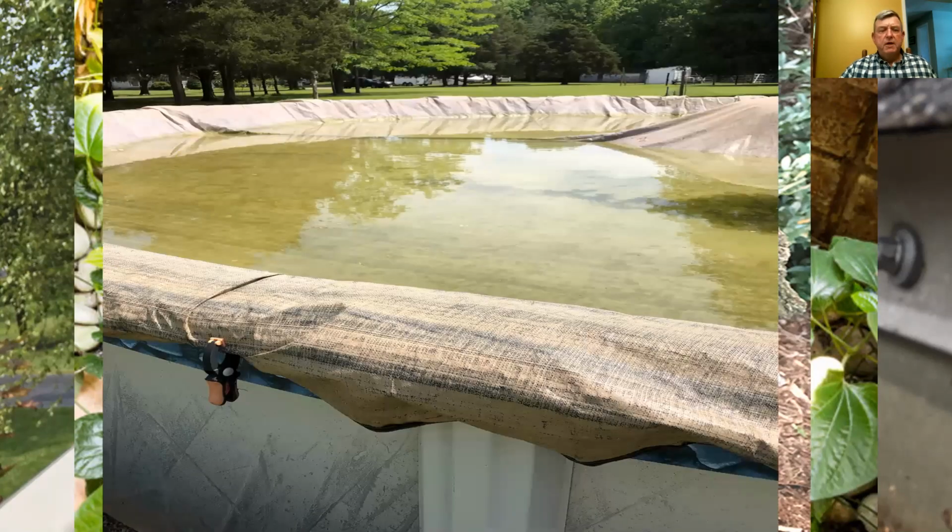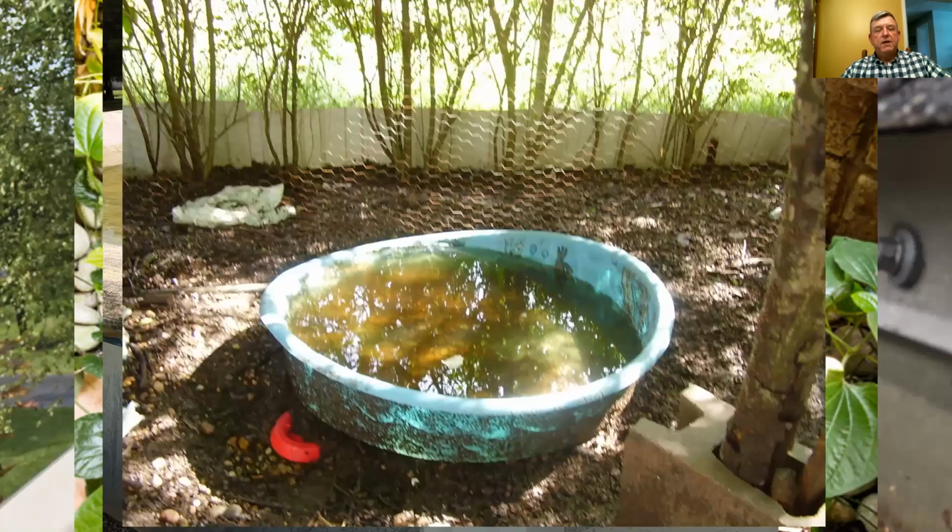Swimming pool covers, boat covers, any kind of vehicle covers that have a depression in them that will hold water can serve as a potential breeding site. So the idea is that to minimize those mosquito populations in your backyard, you want to take away those potential breeding sites. So you want to eliminate those areas of standing water.